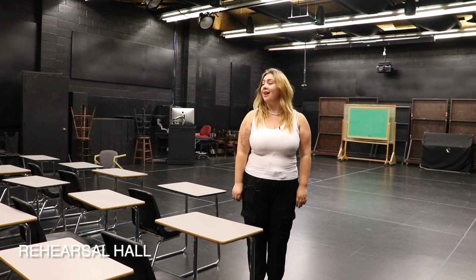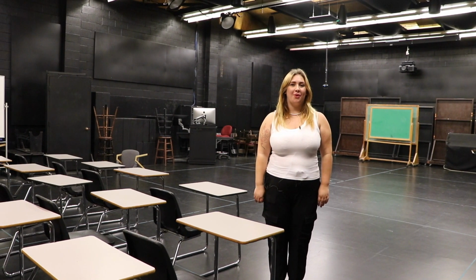Welcome to the rehearsal hall, yet another space where we're able to collaborate together, perform, and rehearse before we go on the main stage.